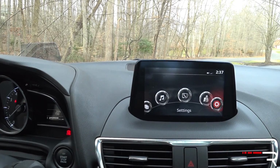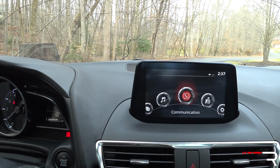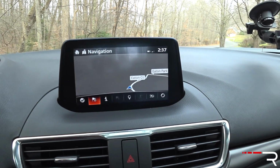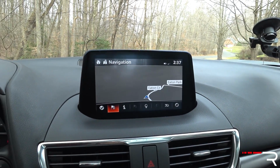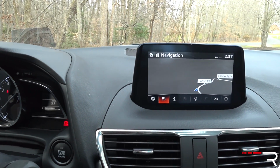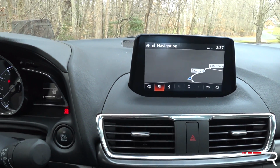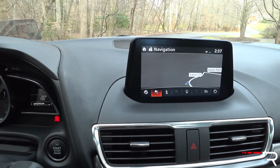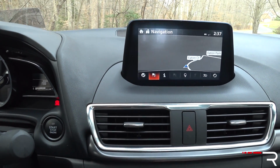I think it's definitely time for the company to update it. The navigation screen is basically what you find in a Garmin. It's a decent looking nav system here. Pretty much class competitive. It's not going to wow you into thinking that you bought an even more impressive car, but it gets the job done. This is a 7-inch screen. I think it's time for Mazda to also increase the size. The new CX-9 has an 8-inch screen, which is a little bit better.